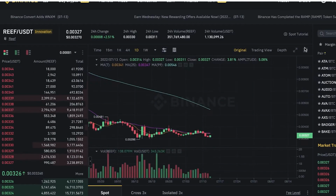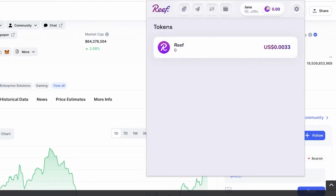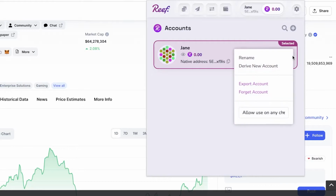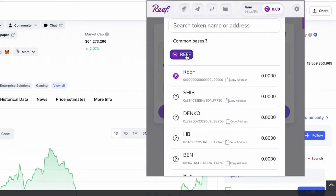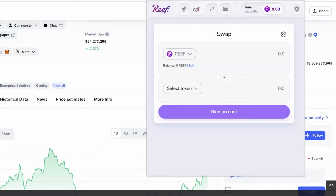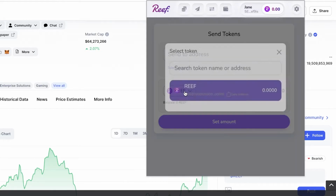So you can choose that option to buy Reef, or you can go with the simpler option of just opening up their extension, and you can see your tokens available over here. You can click on your settings and you can import your tokens. So you can choose to buy some Reef from your basic Chrome extension as well. So that is one way to buy Reef.